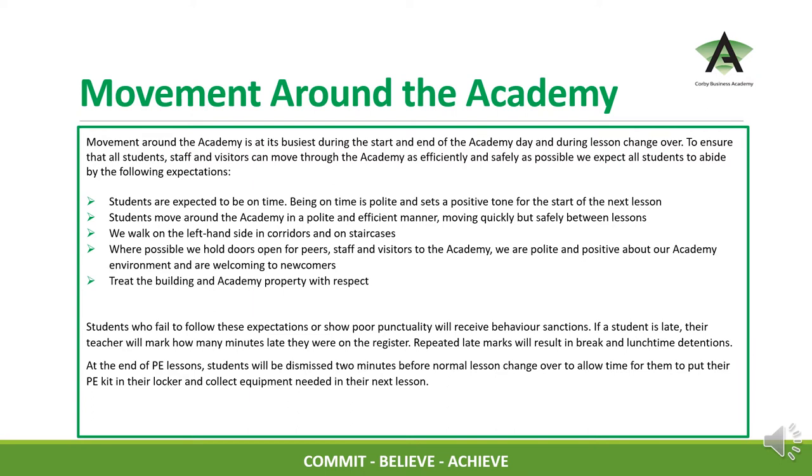Firstly, students are expected to be on time. Being on time is polite and sets a positive tone for the start of your lesson. Students move around the academy in a polite and efficient manner, moving quickly but safely between lessons. We walk on the left-hand side in corridors and on staircases. Where possible, we hold doors open for peers, staff and visitors to the academy. We're polite and positive about our academy environment and welcome to any newcomers. And finally, we always treat the building and the academy property with respect.